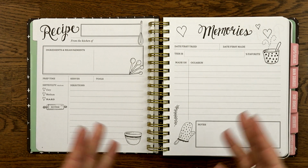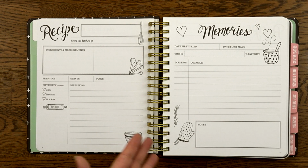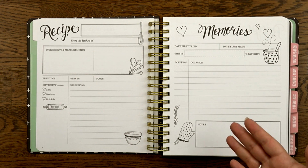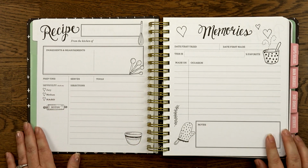Food is one of those things that weaves the fabric of our families together. Think about holidays and how we all gather around the table, and there are some things you just can count on being on that table because it's a recipe that's been repeated over and over again. That's what you want to put in something like this.